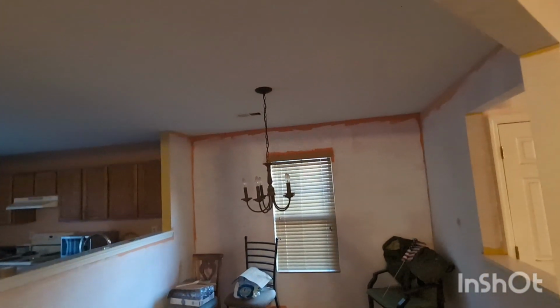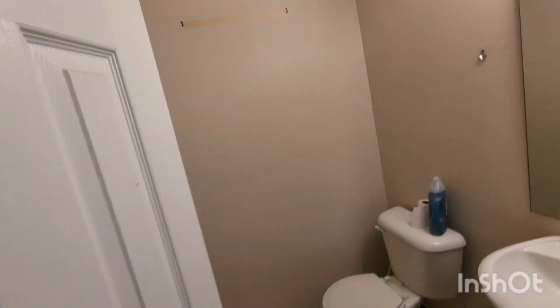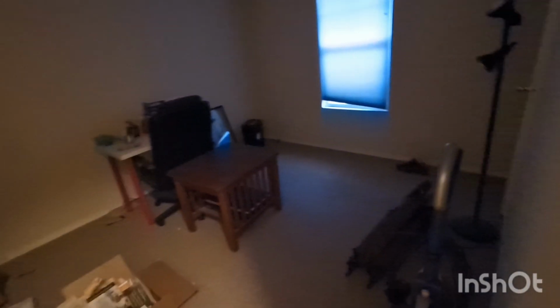This is the main entrance, living area, dining area, and the kitchen. This is the half bath downstairs, and then there's a 1 bedroom. This is the bedroom. So downstairs is living area, dining area, kitchen, a half bath and a bedroom. That's what we have downstairs.